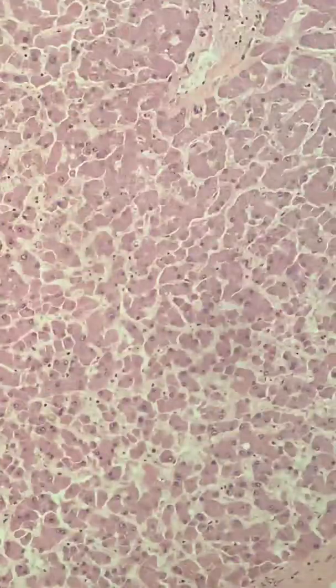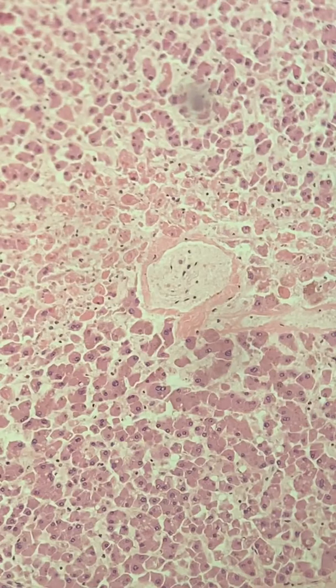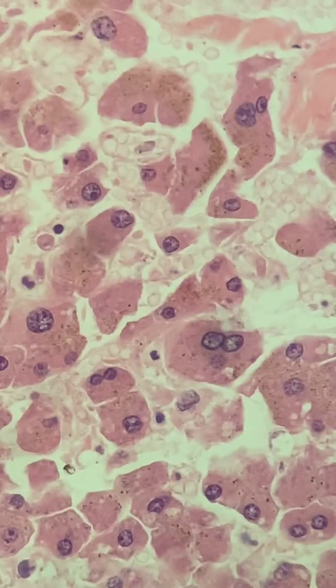So far, so good. And it was very patchy necrosis. Let's keep on going around until we get some good necrosis. You can see that this liver is very healthy otherwise. Okay, there's a central vein, and I'm going to go down even closer so I can show you the liver cells up close to convince you.